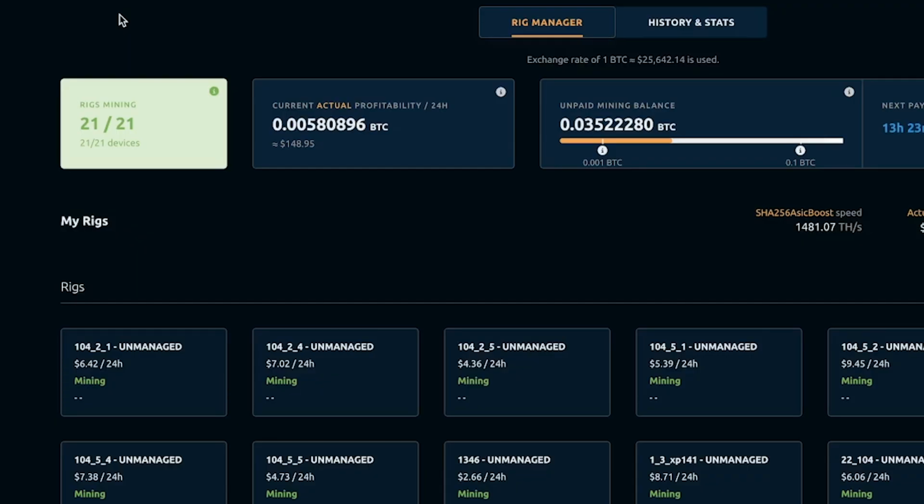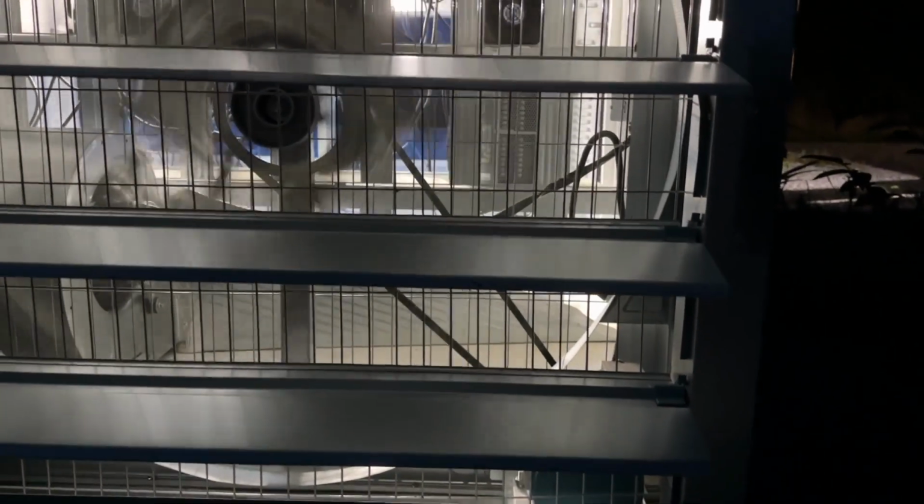But let's click over to my NiceHash account. So we can see I've got 21 miners up here. These are all going to be ASIC miners.